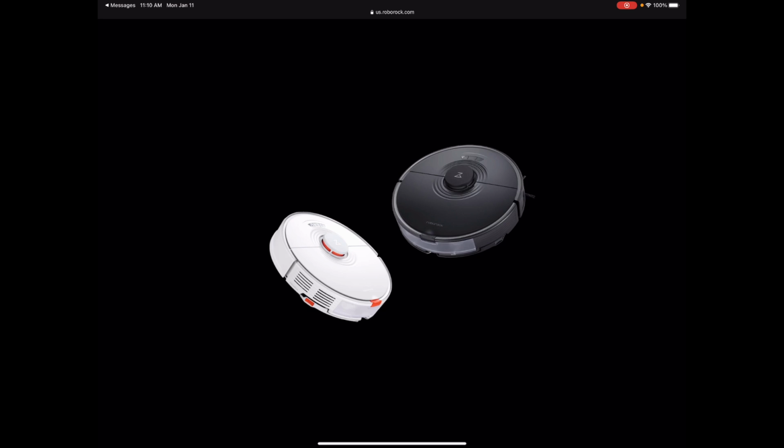So they're gonna have white and black. I really like the white. I think that's just a nice, clean looking robot. That's probably the one I will order.